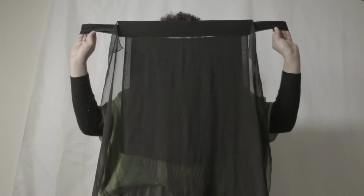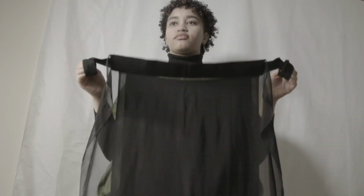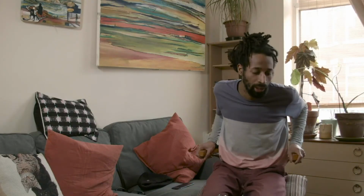The niqab is a face veil. Normally, Muslim women wear it to cover their face. Yes, it's connected with painting because since I was a kid, I wanted to paint.